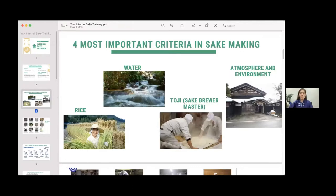We'll be talking about the most important criteria in sake making. Sake making has four main criteria: the rice, the water, the toji, and the atmosphere and environment. The famous rice for Japanese sake is, for example, the Yamada Nishiki rice. And for the water, a famous water in Japan is the Miyamizu, which is taken from the traditional well.